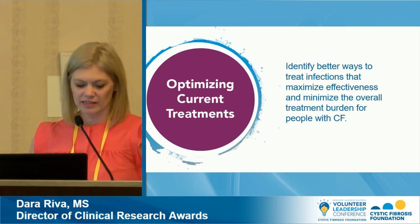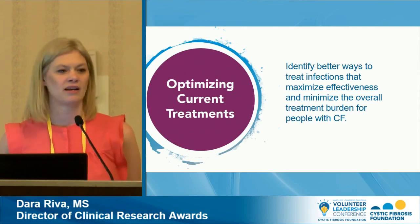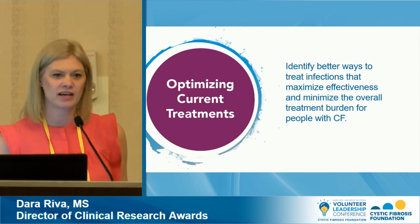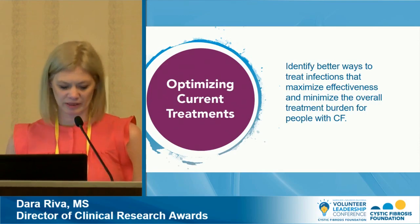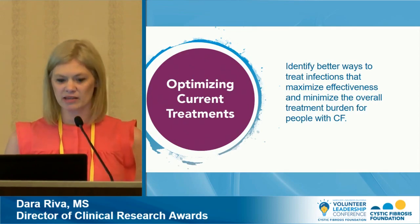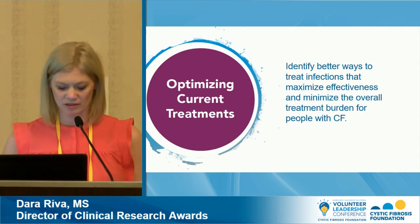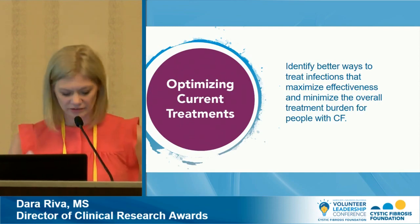So the next focus area is optimizing current treatments. When Penelope was diagnosed with Pseudomonas, we got a plan. And that didn't come overnight. That was from research, from our investigators, from our physician scientists who are in the clinic and have to come up with this evidence-based support to help with this treatment plan. And we need more of that. We need to be able to give our CF clinicians evidence-based information on the best way to treat infection. We know that antibiotics can cause harm, so we try to use them as little as possible. We want to reduce that risk, but we also want to make sure that we maximize their effectiveness.